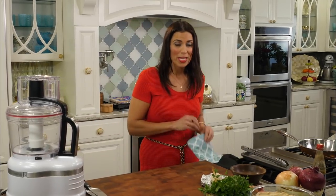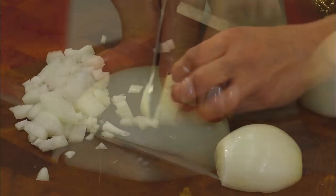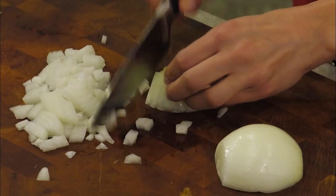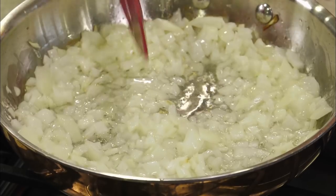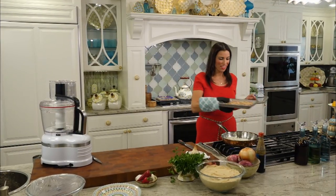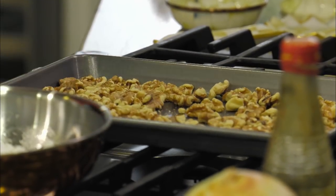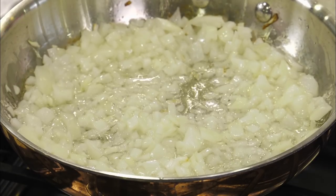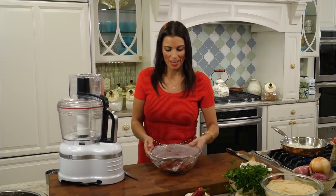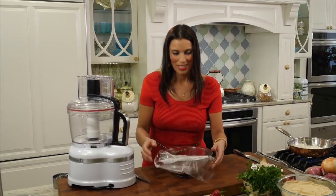Okay, so now what we need to do is saute one onion. It's gonna give lots of flavor for our roasted red pepper dip. I have our beautiful walnuts out of the oven, and they're nice and lightly toasted, and I have our onions sauteing away, and now we're gonna get started on our roasted red peppers. You can see that steam encompassing the whole bowl, just like that, beautiful.